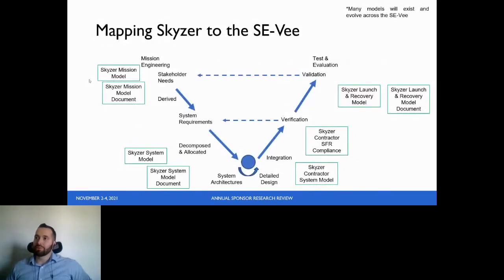Part of what we've also done, in order to map the Skyzer models to the systems engineering V, was understanding, one, do we actually have a representative sample of the systems engineering V? Generally speaking, the answer is yes. You can see some of these with the mission model, the systems model, both on the government side and the system model on the contractor side, as well as some indication of verification, validation, test, and evaluation.